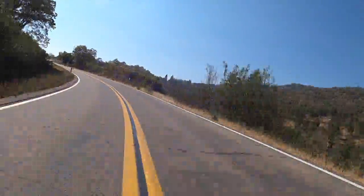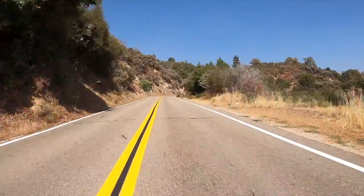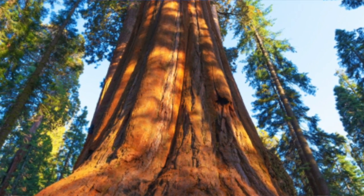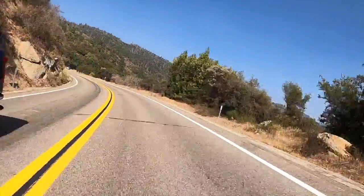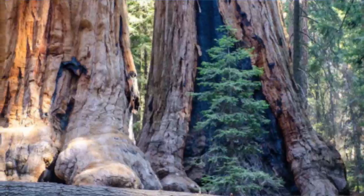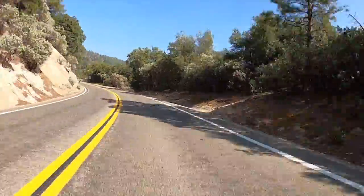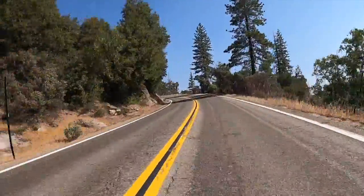So as we ride through the Generals Highway, we'll note all the giant sequoia trees, which I'll show later. The General Sherman tree is the largest tree on Earth by volume, according to my reading, and it grows in the Giant Forest, which has 5 of the 10 largest trees in the world. The Giant Forest is connected by the highway that we're going to go through to Kings Canyon National Park, General Grant Grove, home of the General Grant tree.